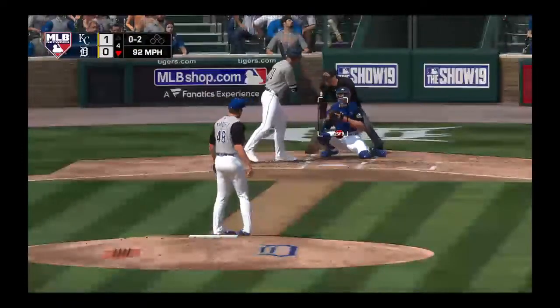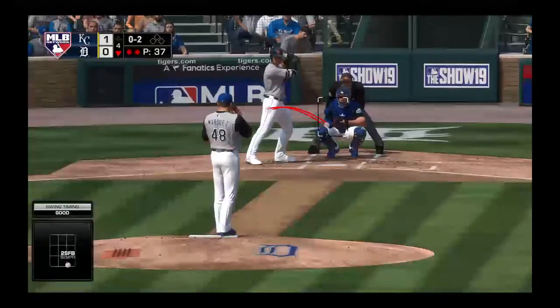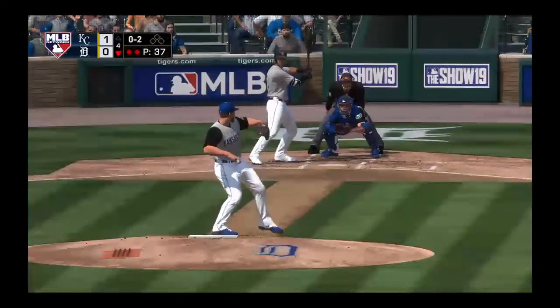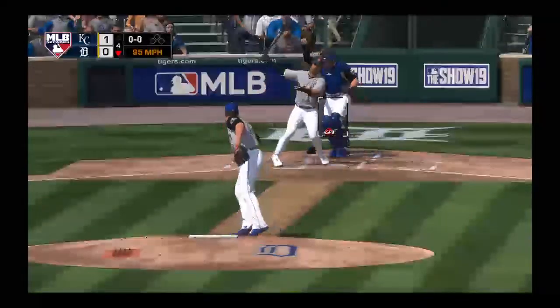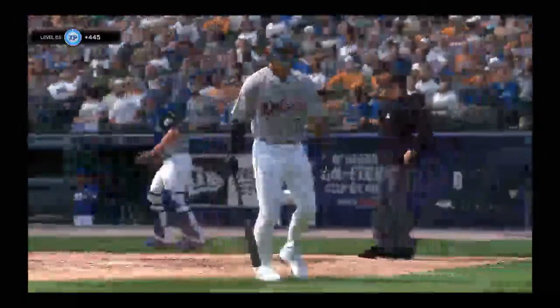And they go away here. It's a called strike. 0-2. Hey, from an offensive standpoint, you better get it ready. This guy is not throwing a ton of pitches. He's confident in his stuff. He is pounding. A swing and a miss. That retires the side, and that will do it. 3 up, 3 down for Detroit. They still trail 1-0.